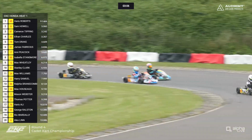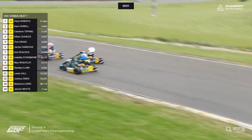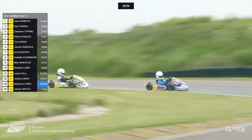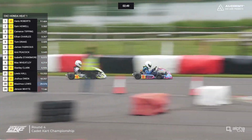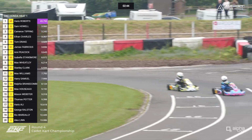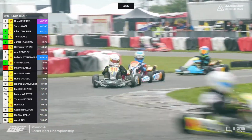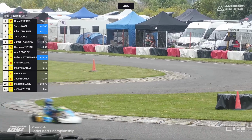Peacock has managed to find a way past Isabella Stansmore-Wilson, as now Fabricius gets through at the hairpin as well, and Tom Drake comes back past Cameron Tipping. He's back up into the top 5. Tipping now will drop down into 6th place, but does have a fairly comfortable gap between himself and Peacock in 7th place, as Harris Roberts now moves away, 3 seconds the gap out at the front to the rest. There Fabricius gets a tighter line as Roberts sets the fastest lap of the race, the only driver thus far to dip into the 43s with a 43.7.